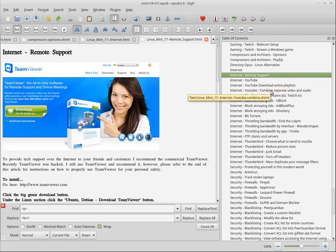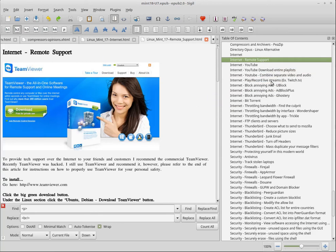I cover YouTube, downloading entire playlists, combining separate audio and video files. If you end up downloading a separate audio and video file, how to combine them back together again.